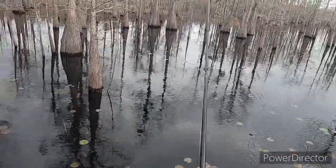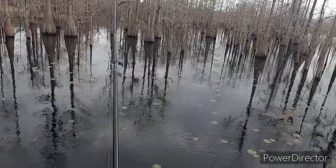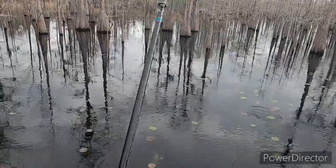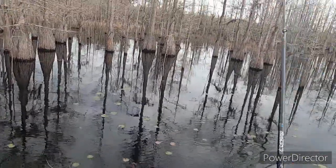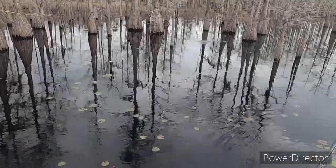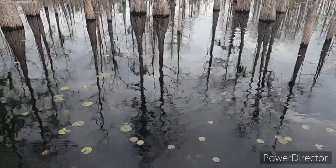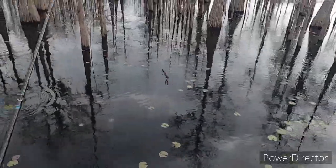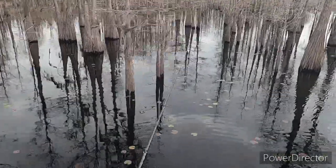I just caught that one. I turned the camera back on, then within a couple of casts, boy, that was a terrible cast. But within a couple of casts, I got that bite. Man, that wind is kicking right now. I'm having to put on the brakes really hard. I don't know if you can hear that wind or not, but yeah, we're gonna ease through here.